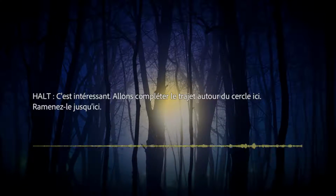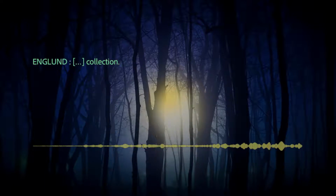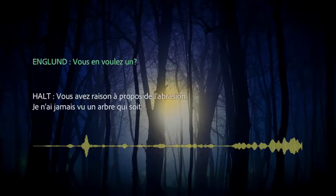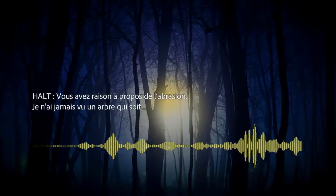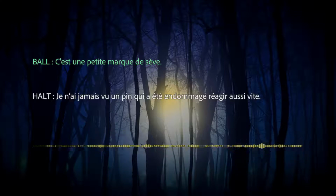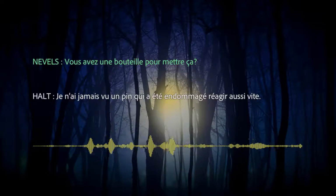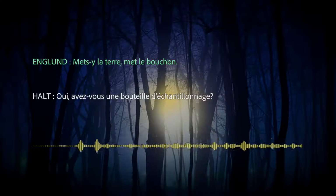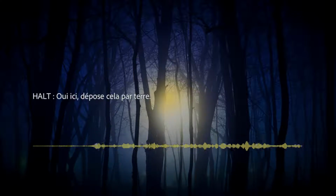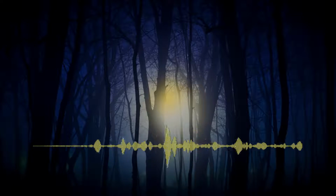Turn it back down here. Picking up something in collection. Let me see that. That's kind of funny. You're right about the abrasion. I've never seen a pine tree that's been damaged react that fast. I got a bottle to put that in. Yeah, you got a sample bottle? Just go ahead through the soil and put the plant. Yeah, here, stick this on the ground. You'll notice they're all the same.